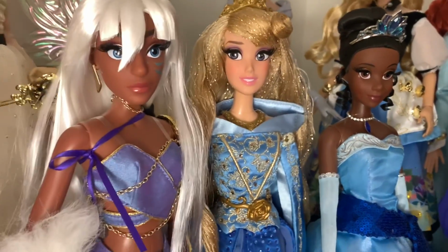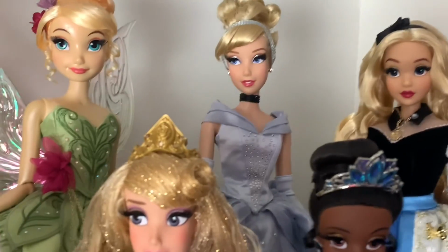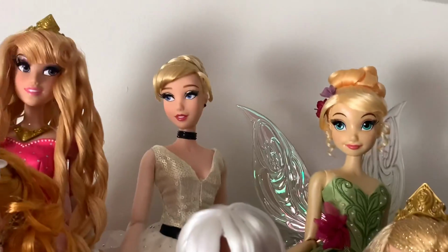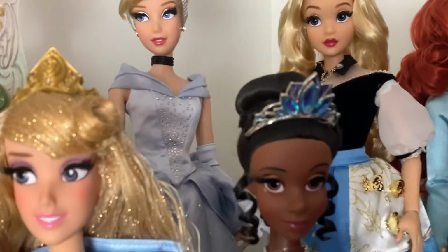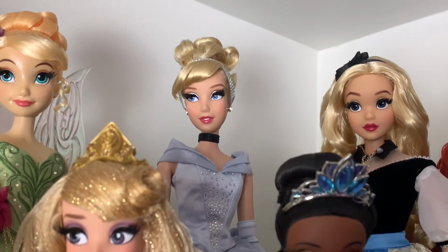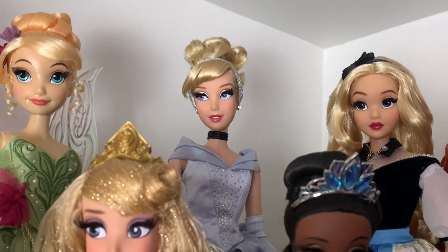So that's convenient. And then back there, I wish she wasn't in the back row, but because of the color story and because her dress would be blocking too much if I put her in the front, she's back there for now. I'll probably move her over there eventually, so that she can have more space to fan out her dress. Normally I have her displayed next to Giselle, but right now she's back there. But this is Saks Fifth Avenue Cinderella, probably my favorite one. She was a gift from my mom, because she went on sale for I think 200, and then she went down even more at some point.